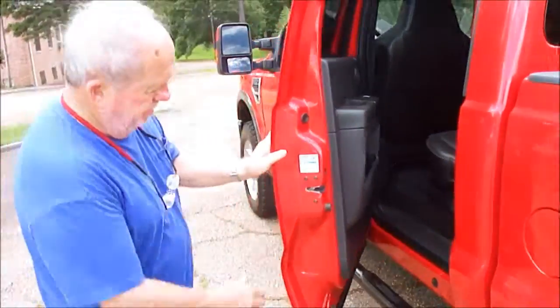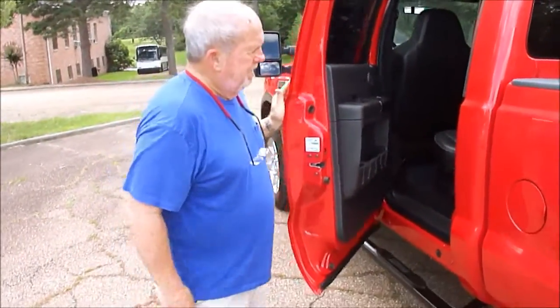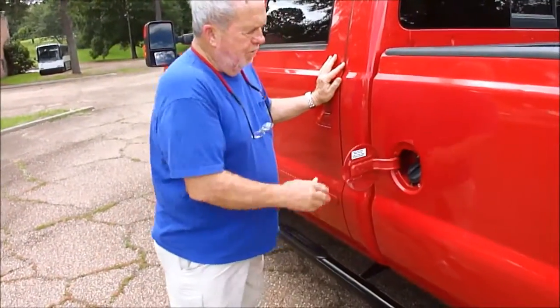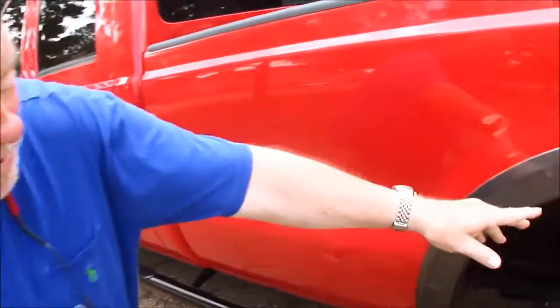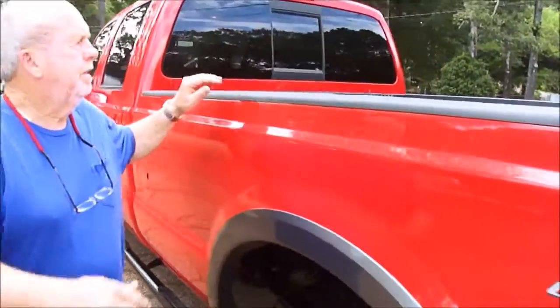See all this? Look at the door jambs. And that's the way we got it. Our boys can't clean anything up. No paint work. Never had any. Look under here, spares underneath it, just like the extra leaf for the tow package. Got a B&W turnover ball.